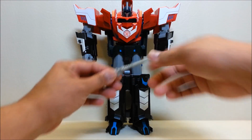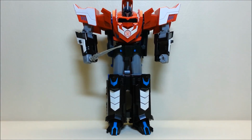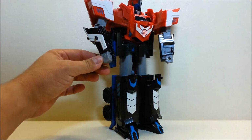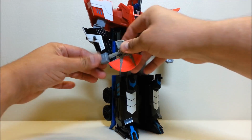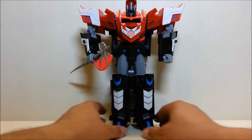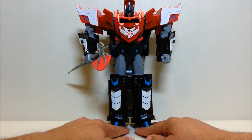Here's some of the weapons from TAV Optimus Prime. I just happen to have them in hand. They're going to look small on him, but he can hold weapons. In fact, let's do this. Why don't we give him an axe? Let's see what he looks like with the axe, just for our outgoing shot. There you go. So you can put some weapons on him. He is compatible with weapons. So, he's got a lot of playability. He's a very fun figure, but I know he's not going to be for everybody.